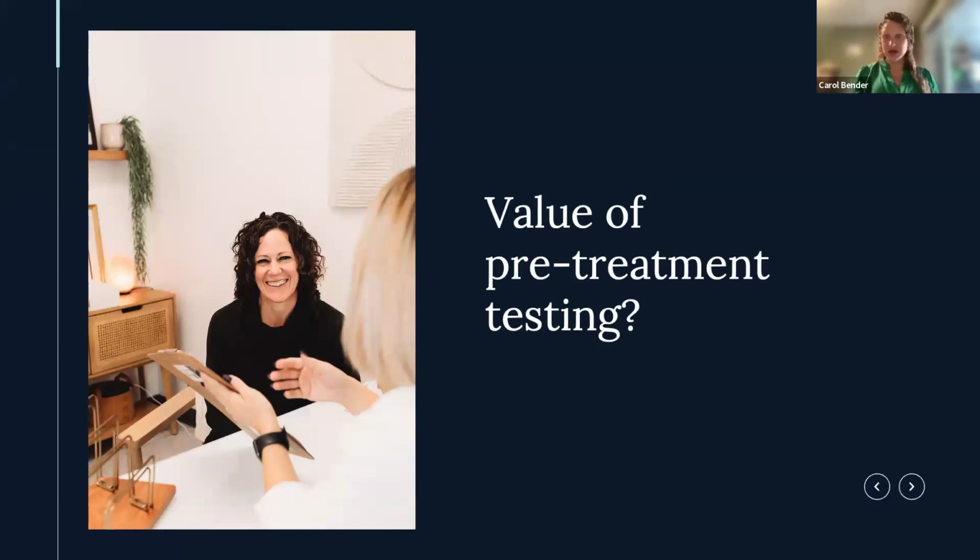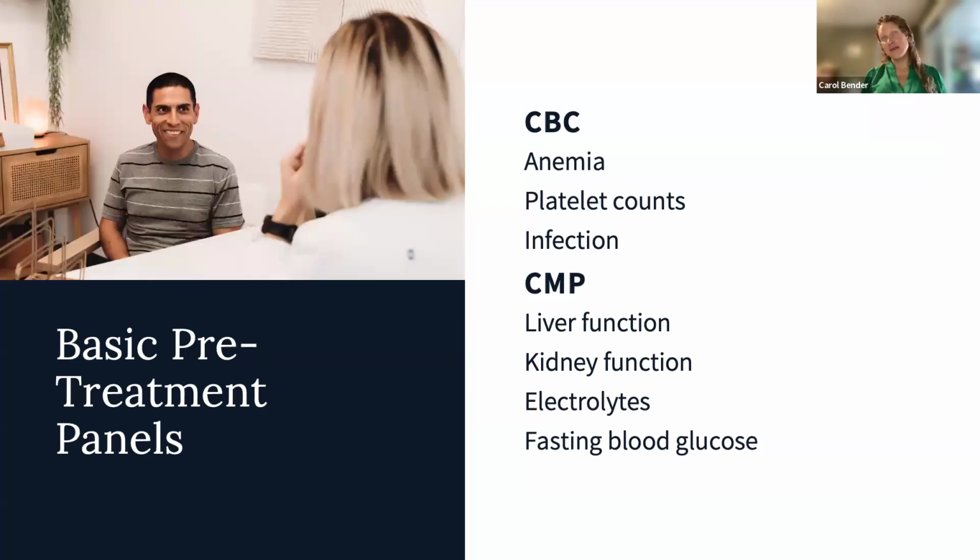So again, we talked in general about the value of pre-testing. In a CBC, you can find out their hemoglobin status, and if they have anemia, we're going to share with them that they're going to be slower to heal and have poor healing. If their platelet counts are low, then it means that their PRP is going to be less powerful, and we're not going to want to do PRP for that patient until they optimize their platelet count. So if they want to do PRP, we have a little nutrition plan and some in-house options for them to boost their platelet count. We also work with them and say, maybe you want to choose a product from the donated placenta, for example.